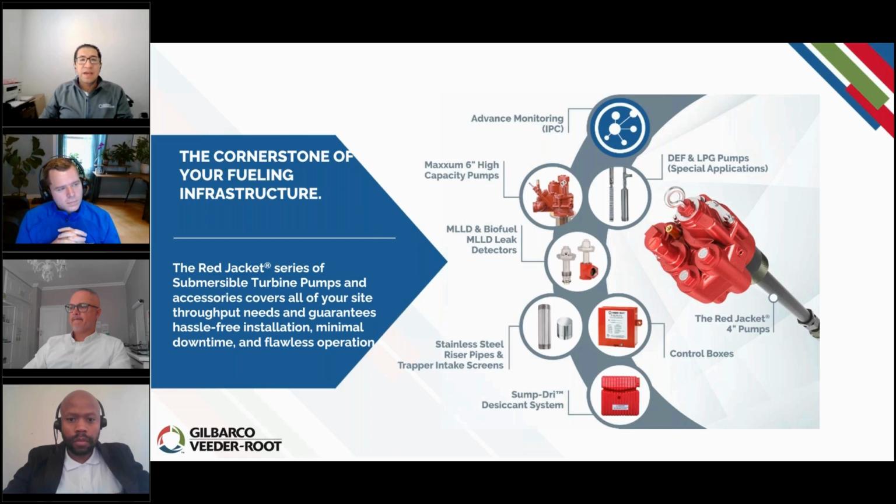So it's software where we can monitor and report real-time submersible turbine pump status. We can also monitor electrical parameters and thus troubleshoot and streamline service calls. It's a very important software tool to understand what's going on in the heart of the station, as we like to call it, which is the STPs, or submersible turbine pumps. Then we have other pumps for other critical fluids, such as DEF or AdBlue. Perhaps AdBlue is the correct name to use in the region. Also, we have an LPG product portfolio for special applications.